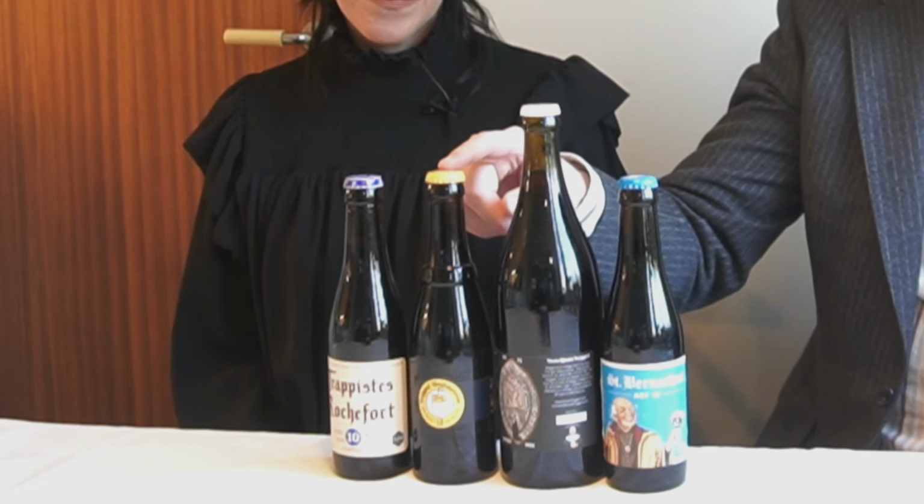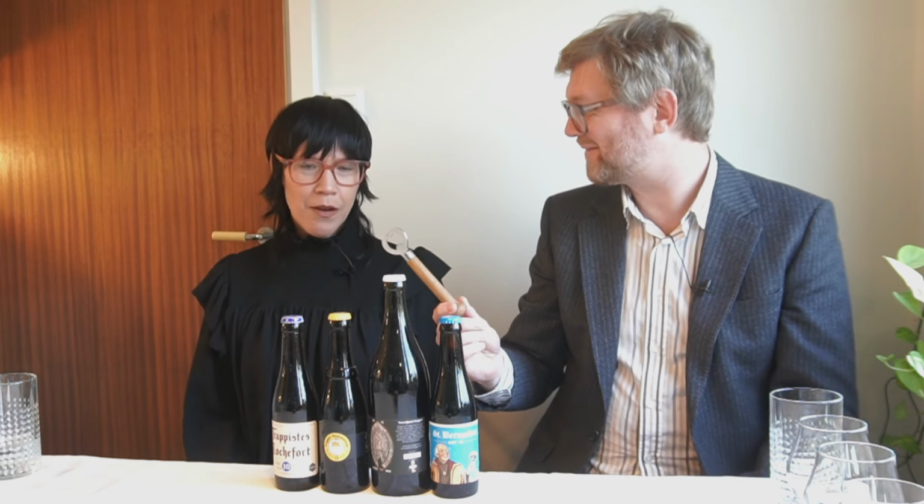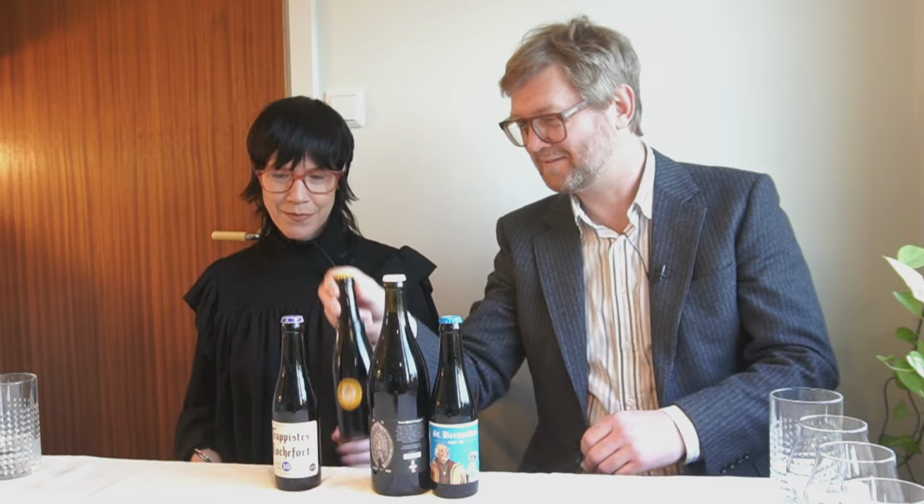So which one do you think we should start with? The Westvleteren 12 is maybe the most legendary beer. At least it used to be really hard to get your hands on, and some people consider it to be the best beer in the world. And maybe when our taste buds are completely fresh, we should start with that. Okay, yeah, let's do that. Let's do it. Will you do the honors? You are the best beer opener and best beer pourer.